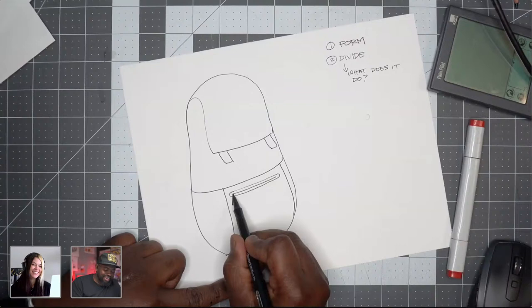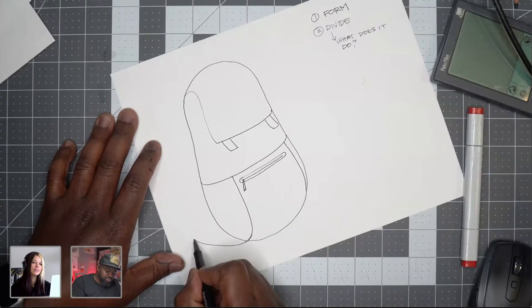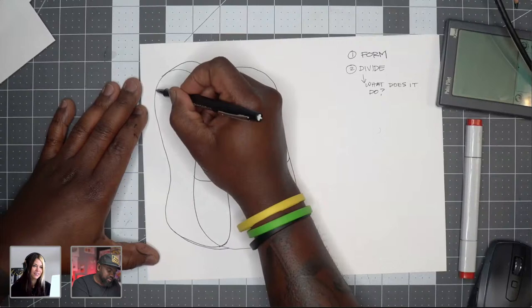And I'm going to be lazy and use this line here. Actually, it's not lazy, but it's good design practice to have some continuity. So I'm going to take this line through like so and taper that down. And this is going to become the strap of my backpack. Nice. Just like that.